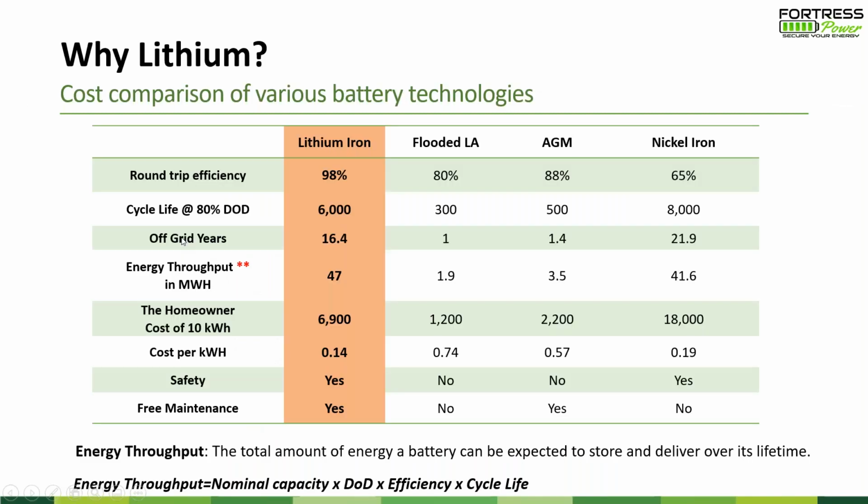So now I have here how lithium iron compares with the flooded lead acid, AGM, and nickel iron solutions. I'm not going to go over each one of these individually, but a few things I would like to point out. The first thing is the round trip efficiency. You can see here lithium iron has a 98% round trip efficiency, while the flooded lead acid has around 80, AGM 88, and nickel iron at 65.